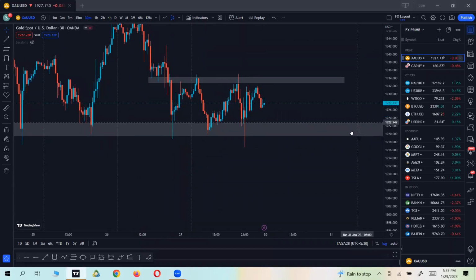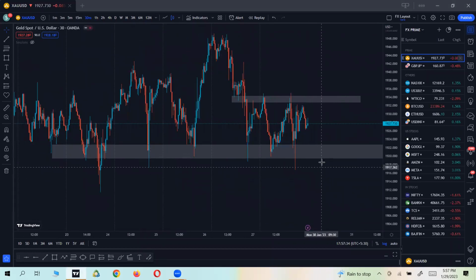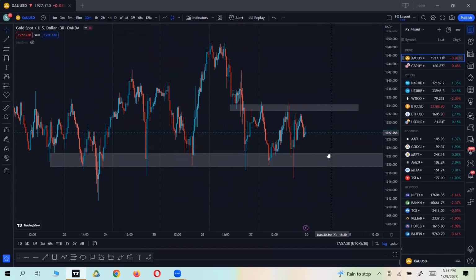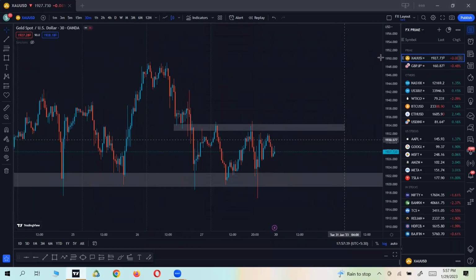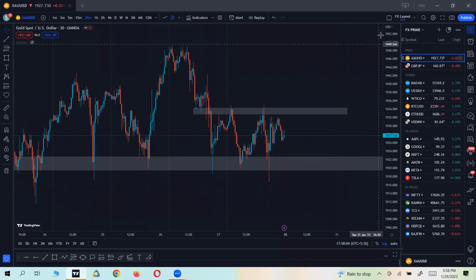So now let's come back to the 30-minute chart. As I mentioned, if we get some 4-hour or daily candle close below the support, then we can anticipate more movement to the downside. But if we get a bullish candle close to the upside above this resistance, then we will anticipate the price to move higher and retest the previous highs. So that will be the move here on the 30-minute, the same way as I mentioned for the 4-hour chart.